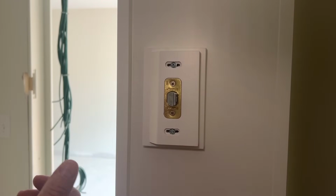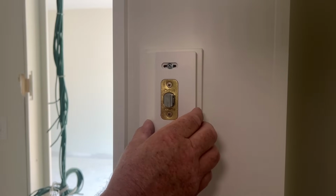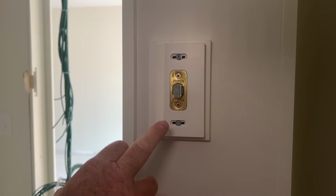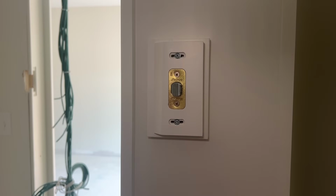You don't want a lot of back tension with your latch, so it opens and shuts freely, but here are the adjustments for that, and make sure that you don't over tighten them either.